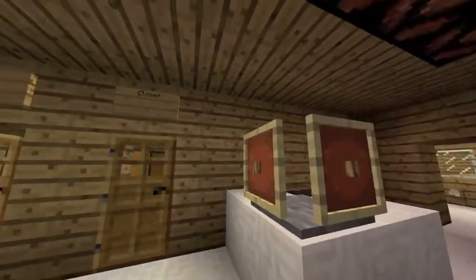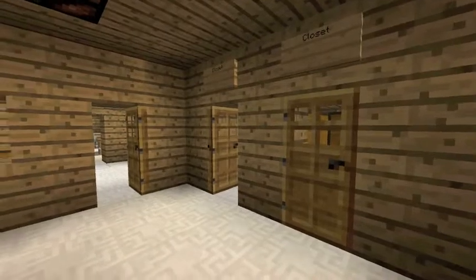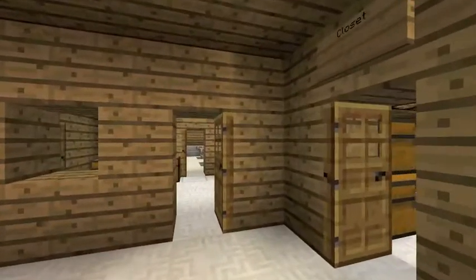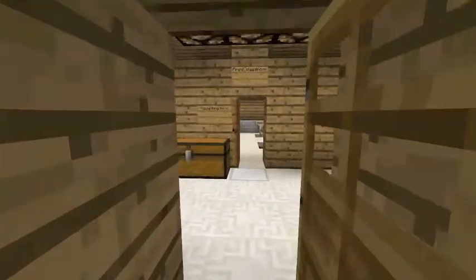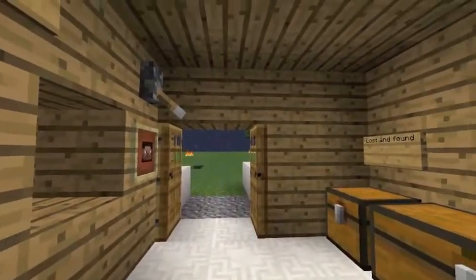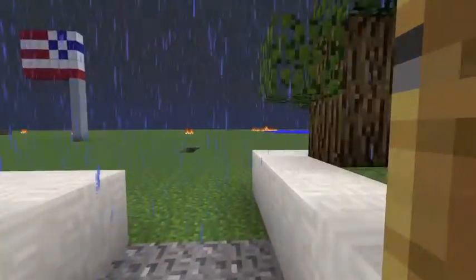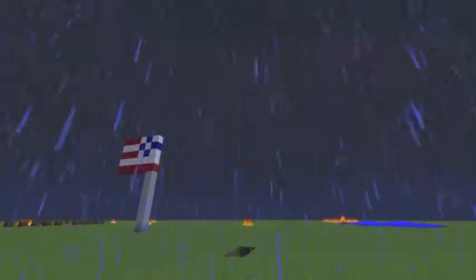Let's look in the closets. These closets are closets. That totally made sense. Alright, so I guess that's it for now. And I'm signing out of Gately. Aw, man, it's raining! Come on! I hate the rain.